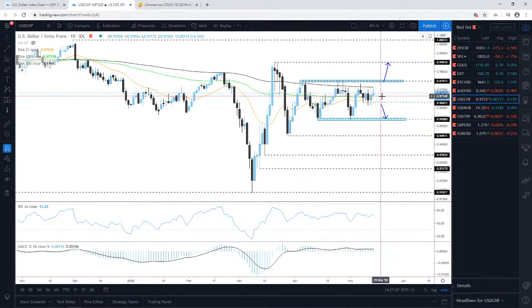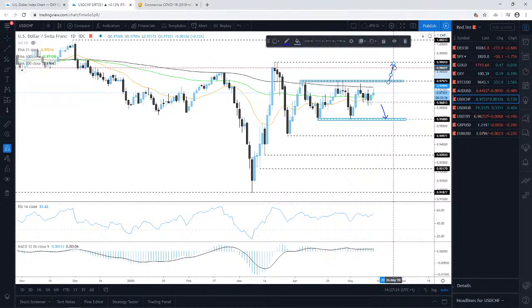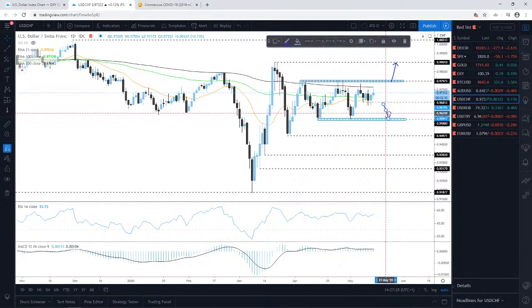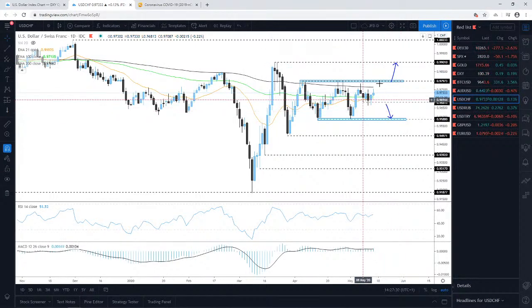For now, from the very short-term perspective, what we're going to target here is the upper side of this range near the 0.9797 level, and that's going to be our main target. But if that gets broken, higher levels could be met here. But again, for now, we'll be very careful. Yes, we will aim for slightly higher levels.